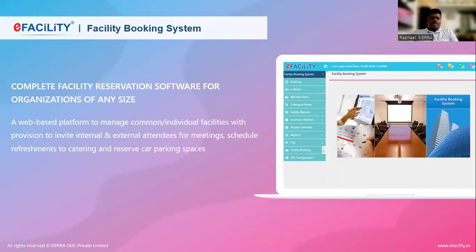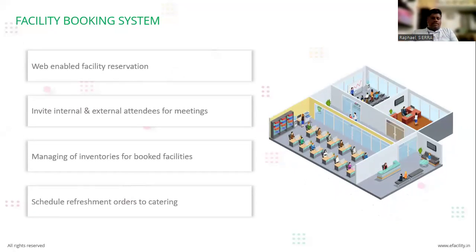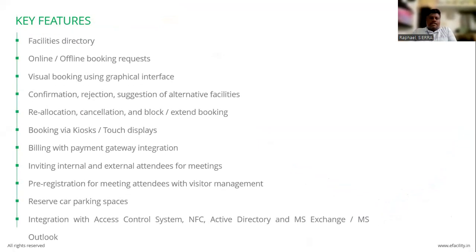Then we have the facility booking system, which is one of the modules in e-facility, where employees and end users can reserve facilities. We have features like the facility directory. Whatever facilities are available, whether a discussion room, conference halls, or playgrounds, whatever is available in the premises, you can capture in the facility directory. End users can make a booking request online or offline. This can be booked for them, and they can invite people, internal and external, and also they can view.